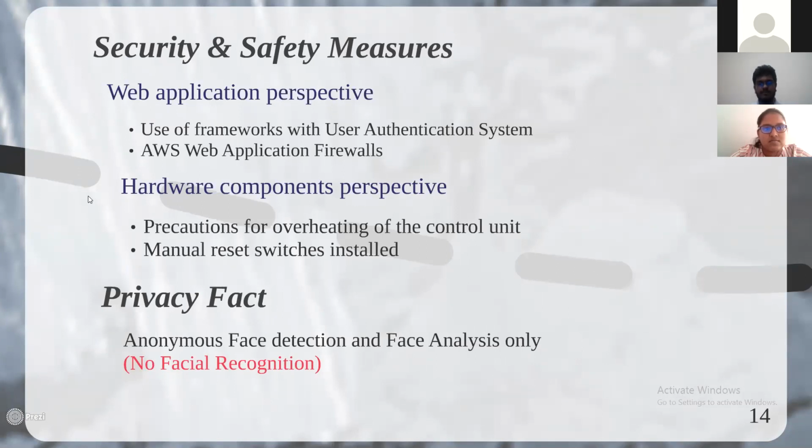And when we look at the hardware components perspective, the one main thing we might encounter is the overheating problem of the controlling unit, because we'll be doing a lot of processing with images and storing the data. To avoid that, we might have to take some precautions. Also, we are hoping to install a manual reset switch, which will be useful for unexpected delays with the servers. We might not want our system to collapse.